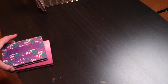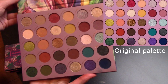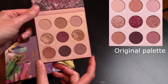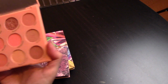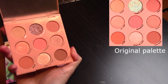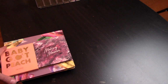And that's it for redoing my ColourPop collection. I guess just as a reminder, my new So Jaded Sans pressed glitters, which I much, much prefer. The new Making Mauves palette, which again, I think I'm happiest with the changes to this palette. These two colors really gave it more life than it had before. And then in the Baby Got Peach, we've got rid of a micro glitter and put in this more peachy one with a blue shift, which gives it a little bit of a different dimension than it used to have. So yeah, looking forward to trying out these newly created ColourPop palettes.